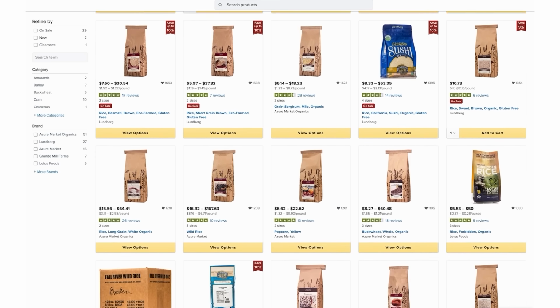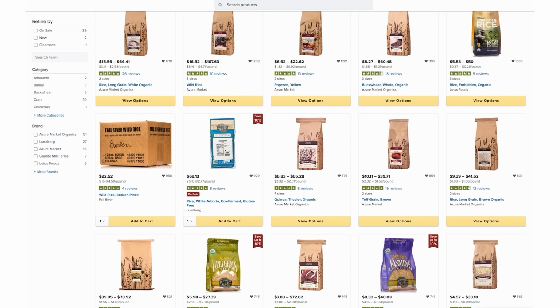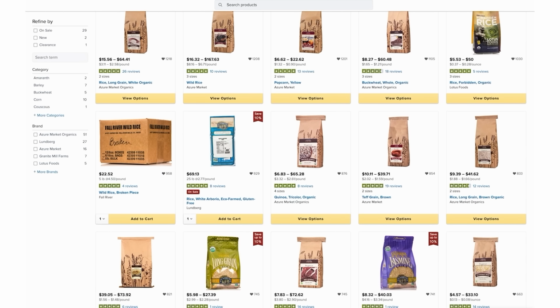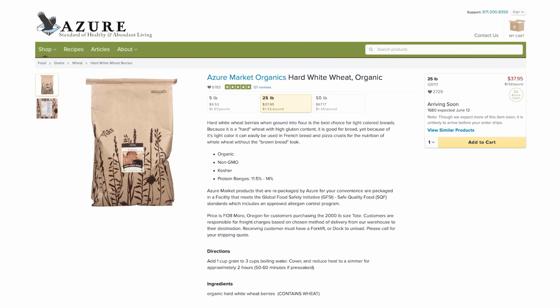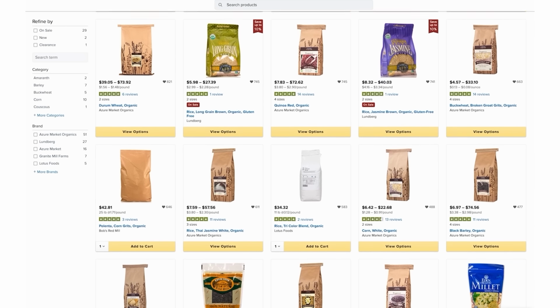I go to the grains section of the website. They have hard red wheat, soft white wheat, spelt grain. My favorite wheat is the hard white wheat. It makes the best bread. So if you're looking for one, that's the one I would recommend. The hard red wheat is really dark in flavor. It's gonna make a really dark bread.